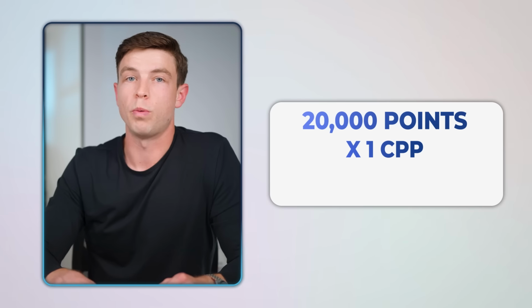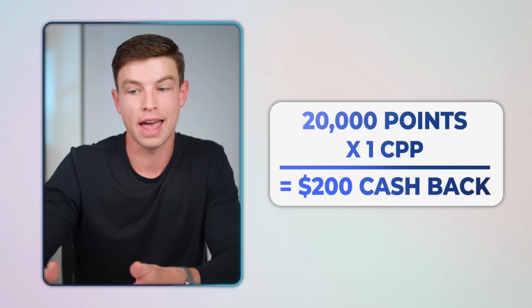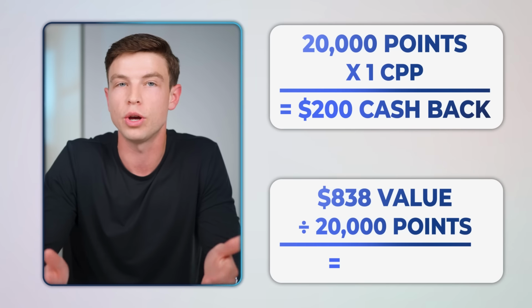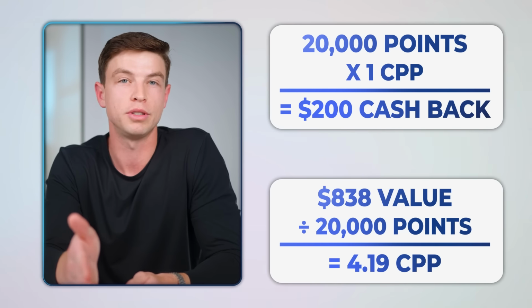Normally, 20,000 Chase points is going to have a $200 cash value when you convert that into cash back instead, again at a rate of 1 cent per point, but by doing this transfer to get $838 in value at this Hyatt property, you'd be getting a crazy good 4.19 cents per point on this redemption, or in other words, over 4 times the value of your points.